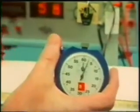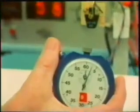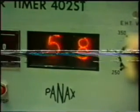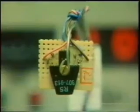It took just under 3 seconds to travel the distance, 2.9 seconds. And it was taking 58/200ths of a second to travel 2 centimeters, the length of the tape, when it passed the detector.